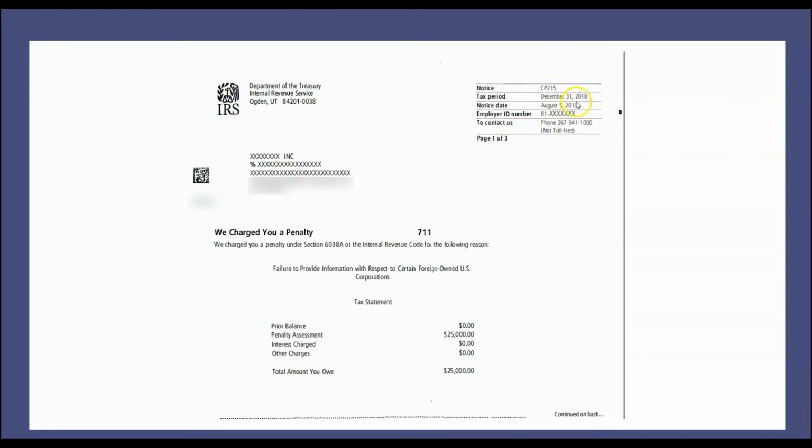Okay, so here is an example of one corporation that received these forms. When you get these notices, it usually comes as CP215, and it's going to state the tax period for which you're being charged a penalty. It's going to state a whole lot of information, and then it will tell you that we charge you a penalty under section 6038A of the Internal Revenue Code, and it will let you know the reason why they're charging you the penalty. In this case, this corporation was being charged a $25,000 penalty for failure to provide information with respect to Form 5472.